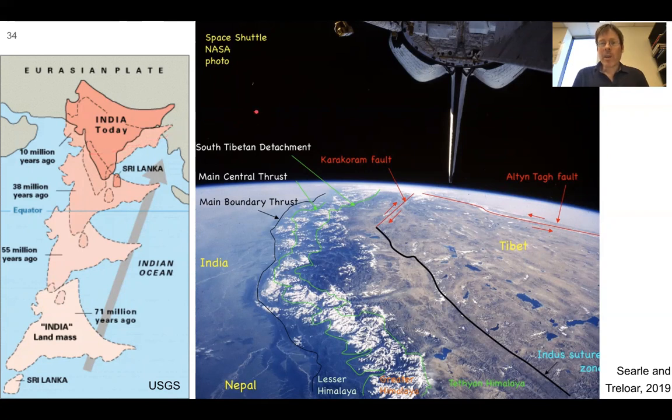And I really like this figure taken from a paper by Searle and Treloar in 2019, which has the space shuttle, giving us a reminder of the scale of these processes. Plate tectonics is large scale. And so to be able to view from the space shuttle or Google Earth and be able to delineate where these main boundaries are. So here, this is India to the west, Tibet, Himalayan plateau to the east. So India's crashing from left to right here.